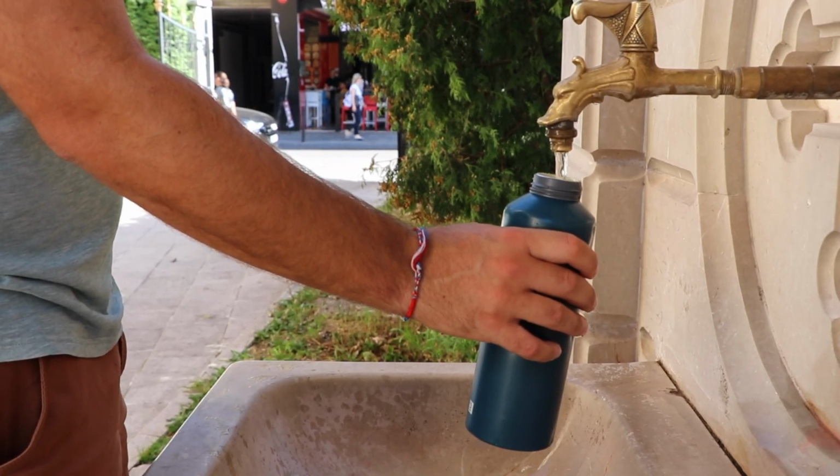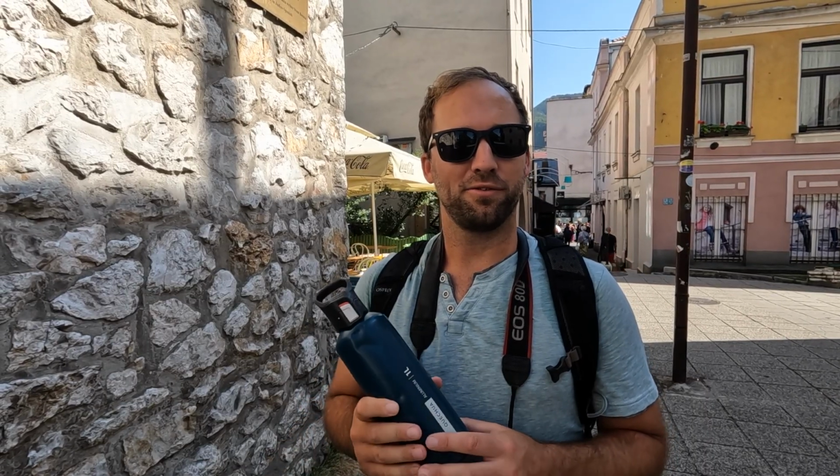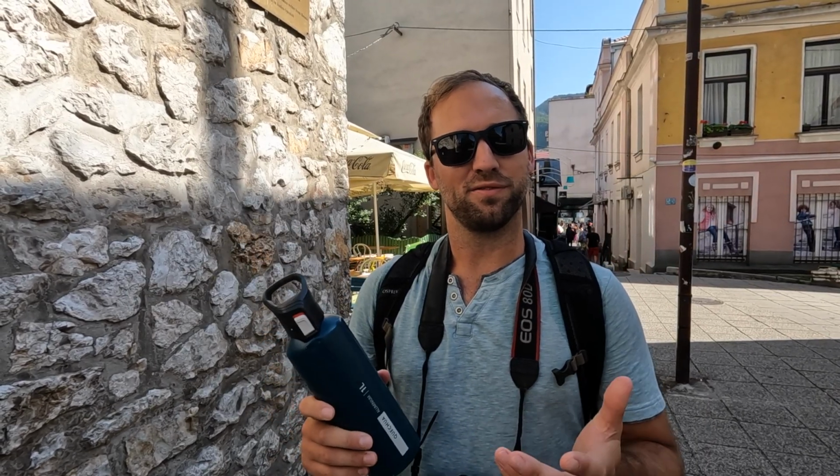Sarajevo can get pretty hot in the summer, but luckily there's a lot of historic water fountains scattered throughout the city, so definitely recommend bringing a reusable water bottle when you visit.